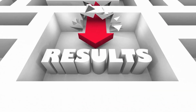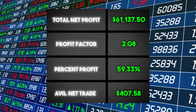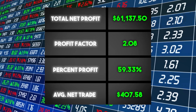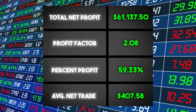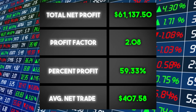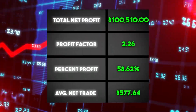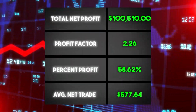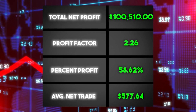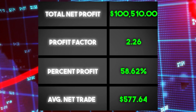Here are the results when you apply the Bloody Monday criteria to the S&P 500. The total net profit drops to 61.1 thousand, but this is because it trades a lot less. The profit factor jumps up above 2, and the accuracy is just below 60% with an average net trade of over $400. The backtest results are even more jaw-dropping when you apply the same situation, but this time to the Nasdaq 100. The total net profit jumps up over 100,000 on a profit factor of 2.26 with an accuracy just below 59% and an average net trade of roughly $575.